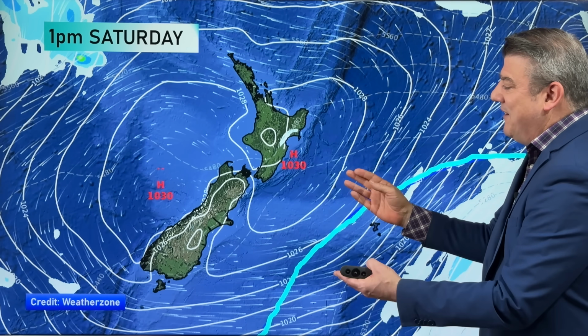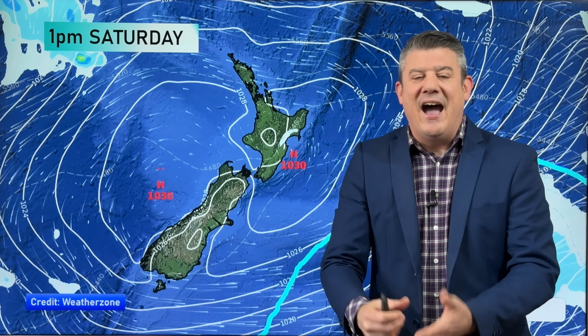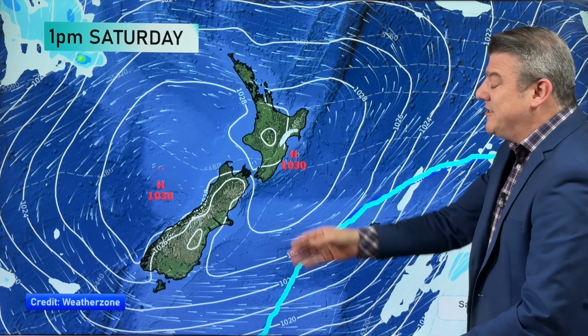But look at that. So we put out a forecast, a couple of weeks ago, saying not locked in, November 1st, showing the chance of a big high right smack bang over the country. And it's always risky doing that at any time of the year for a country like New Zealand, two mountainous islands in the roaring 40s. However, this is a testament to that long-range modelling.